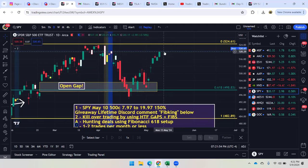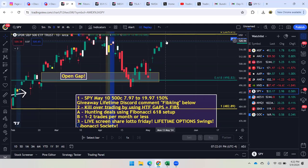And this was my only options trade for the month, which is extremely powerful. If you guys want to cut down, you kill your overtrading by using the higher time frames, looking at the gaps and the fibs, and hunting deals with the 618. Okay, less is more, quality over quantity.